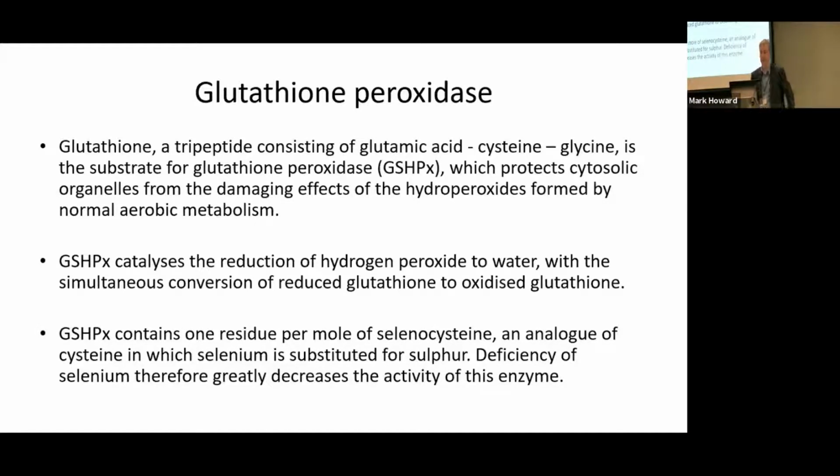Another enzyme that we can measure that's useful in determining oxidative stress is glutathione peroxidase. Glutathione is a tripeptide consisting of glutamic acid, cysteine, and glycine, and it's a substrate for glutathione peroxidase, which protects the cytosolic organelles from the damage of hydrogen peroxides formed by normal aerobic metabolism. It catalyzes the reduction of hydrogen peroxide to water and the simultaneous conversion of reduced glutathione to oxidized glutathione. So within the cells, you need to maintain a balance to be able to detoxify. That's a super important fact as well. This contains one residue of selenocysteine, an analog of cysteine in which selenium is substituted for sulfur. Therefore, if you've got a deficiency of selenium, this will greatly decrease the activity of this enzyme.